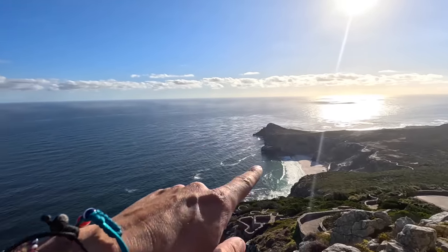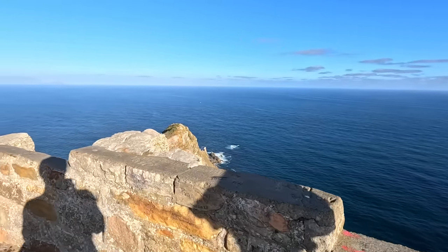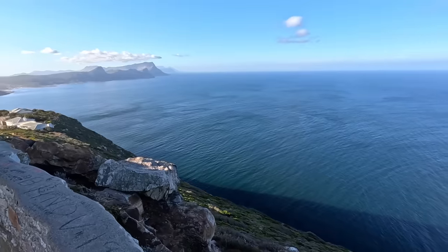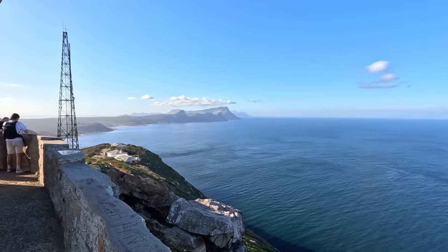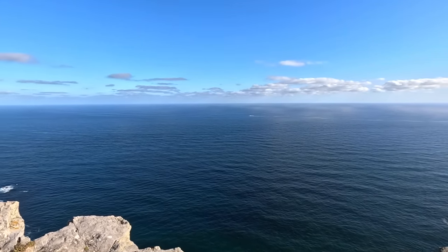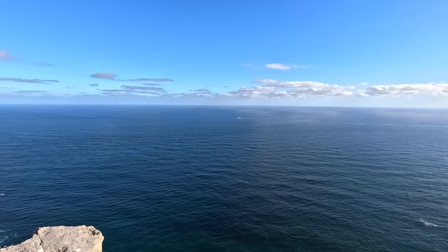I think we're gonna go down there later on. I got even more cliffs on this side. Check out the views down there. That's the side we drove down. Amazing. And I think somewhere out there is the Antarctica. If you just keep going, you'll be there eventually.